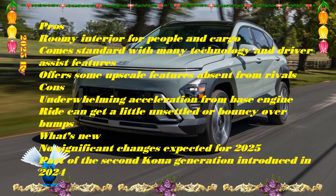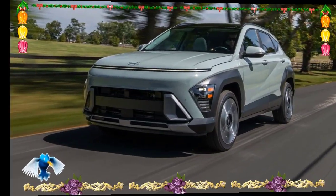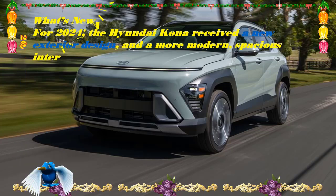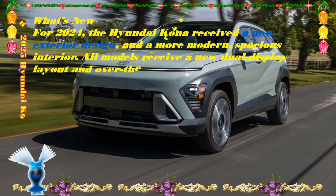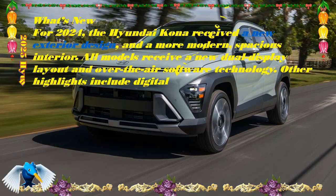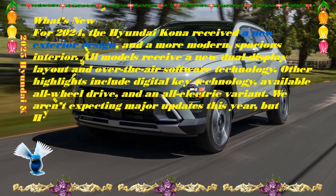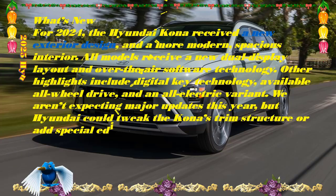Cons: underwhelming acceleration from base engine. Ride can get a little unsettled or bouncy over bumps. What's new? No significant changes expected for 2025. Part of the second Kona generation introduced in 2024.